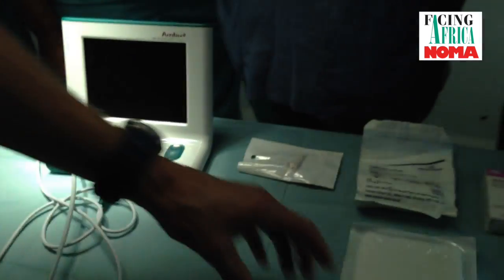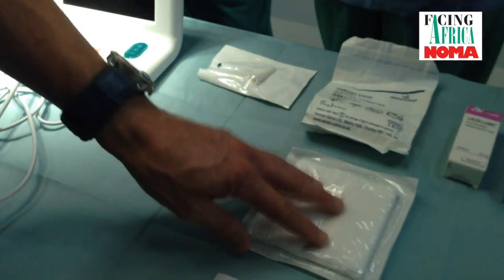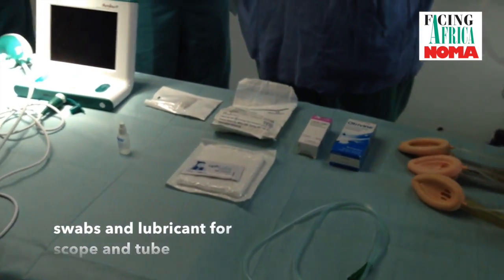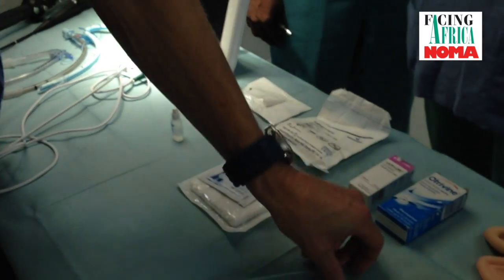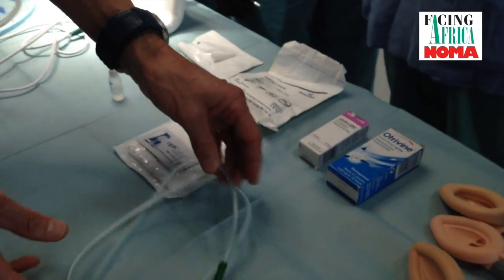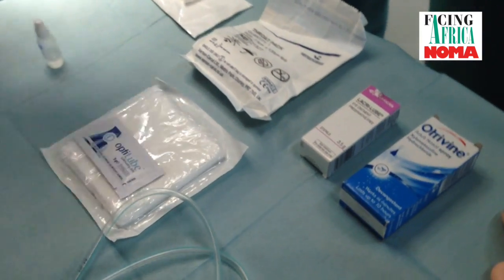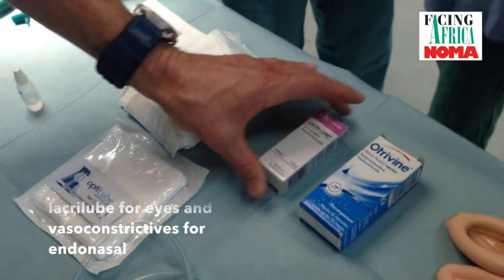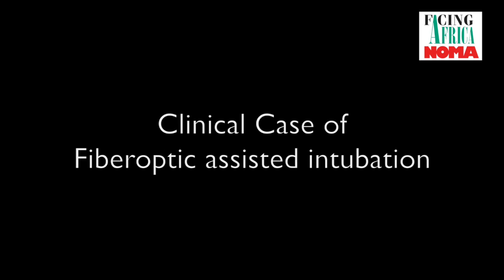In terms of completing our fibre optic intubation, there's a miscellaneous selection which is really important to have. So we need to have swabs, we need a lubricant gel for both the fibre optic scopes and also for tube passage. A number of our patients require nasogastric tube placement for between 24 and 48 hours after major perioral or facial reconstructive flap surgery. Throat packs are used routinely. The eyes are protected with Lacri-Lube, and prior to nasendoscopy it's always useful to use a vasoconstrictor.